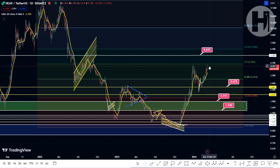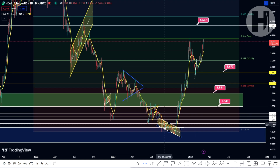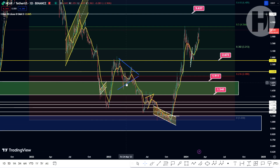Now let's jump into the TA. So we're on the daily chart right now, and you can see we had a massive explosion from this channel down pattern, and we spoke about this. And we were making videos about Near Protocol way back here in October. In fact, we were making videos on Near Protocol throughout the bear market, and we were accumulating with my patrons.